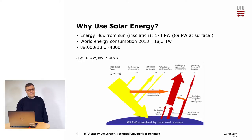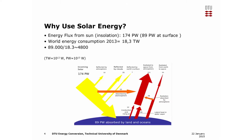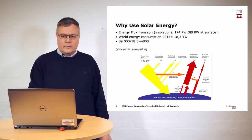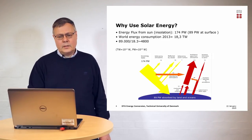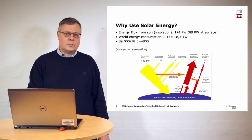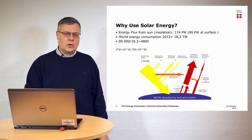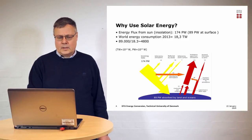So first of all, why use solar energy? Well, the energy flux from the sun is 174 petawatts. 89 of those reach the surface, while the world energy consumption, at least in 2013, where I have data, was 18.3 terawatts. So 89 petawatts divided by 18.3 terawatts is about a factor of 4,800. So there is an enormous amount of solar energy compared to what we use.